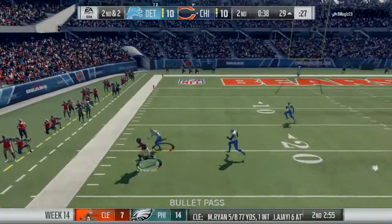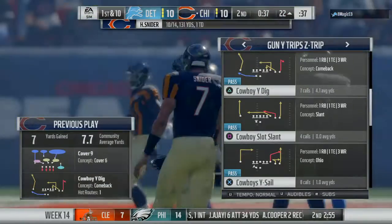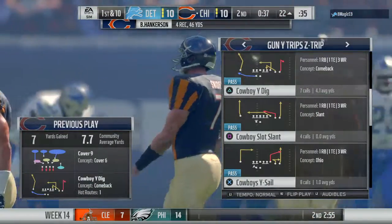Now a shotgun snap as they'll look to throw. And he's got his man on the out route. 7 yards there, good enough to move the sticks.